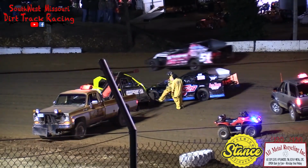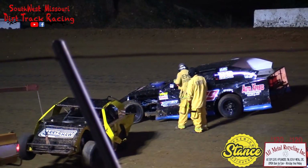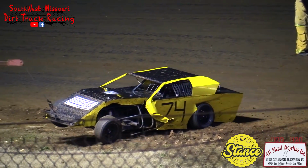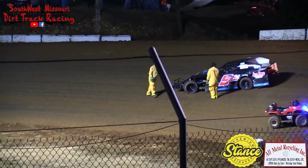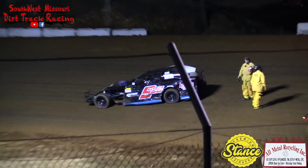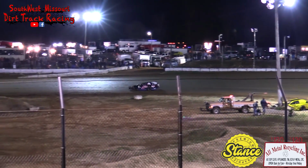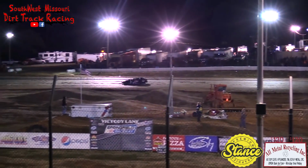Right now trying to get Kyle Bates loose from that Thompson machine, and they just did get that done right there. Damage to both of those cars looks like will be terminal for the night, as Kyle Bates brings the 74 car down to the inside of the speedway. Thompson able to roll away. We'll see if he stays out on the racetrack or continues on, as the lineup should be close to ready to go. We'll double him up and be ready to go here very shortly and finish Turkey Bowl race number 1.